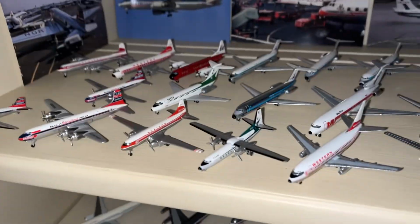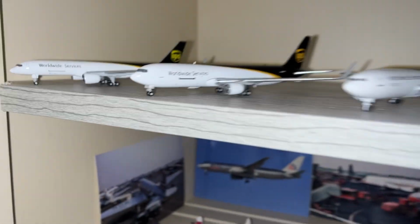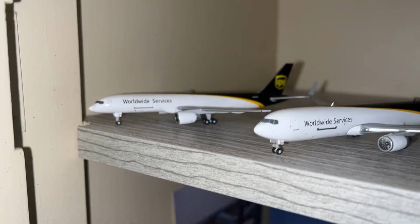My collection's kind of a mumble-jumble, really. I always like to keep it on my shelf because that's just how it is, and it would take quite a bit of time to set it up on a table and whatnot.